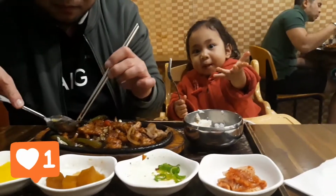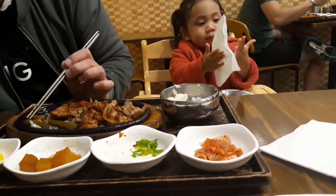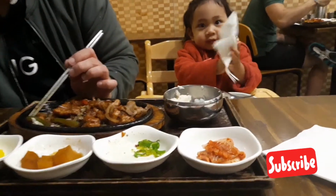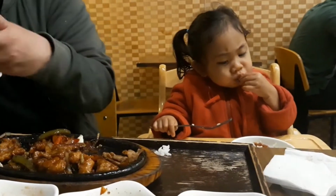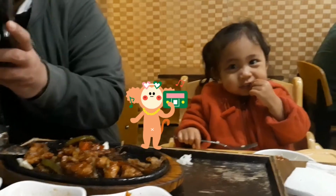We went to a Korean restaurant for our dinner and my daughter really enjoyed the food there. It was so much fun to see her eat really well, and dance to the music.